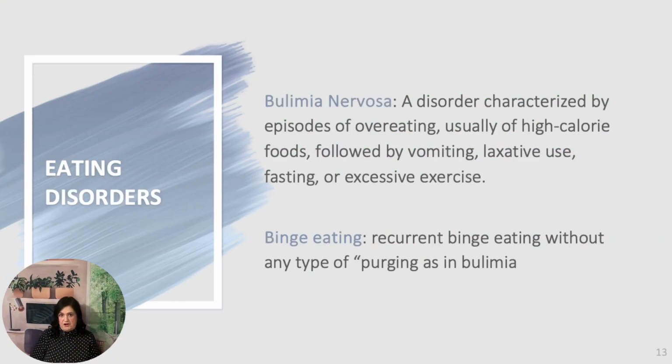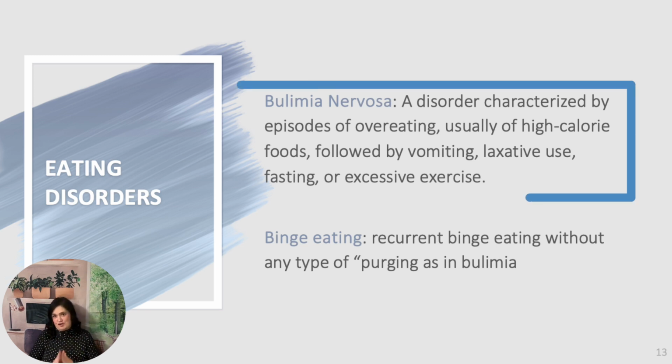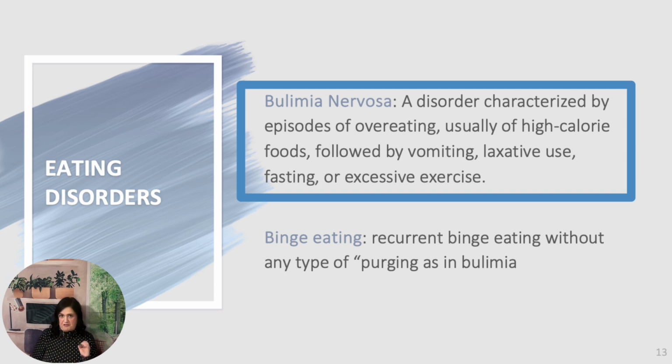Okay, the next one I want to talk about is bulimia. Bulimia nervosa is a disorder characterized by episodes of binge eating, okay? So binge eating high calorie foods, usually unhealthy foods, followed by purging. That purging can come in the form of vomiting, the use of laxatives, fasting, or excessive exercising. So these people tend to binge and eat tons of food, and then they want it out of their body again. So they'll start running or doing high calorie burning types of exercises.